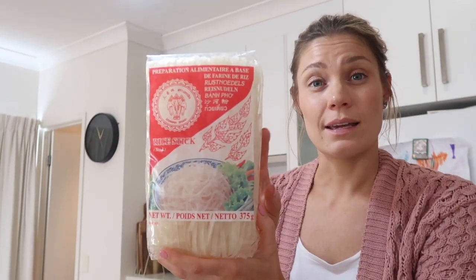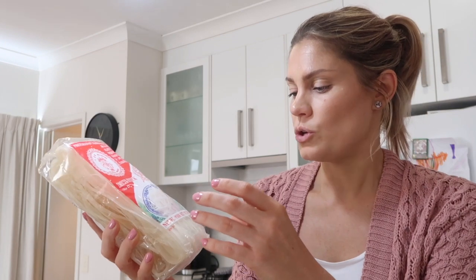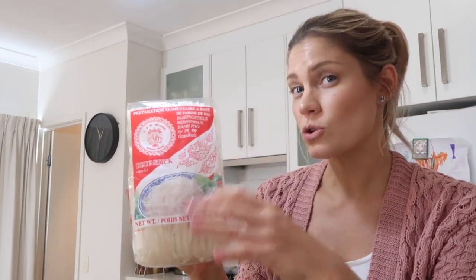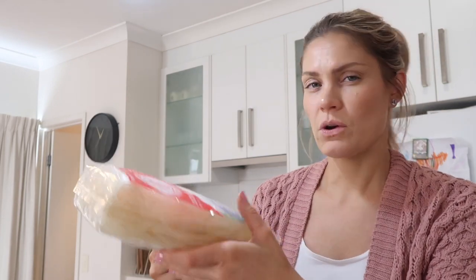You can actually make savory and sweet things out of these. You could make a stir fry with them. You can fry them up and make them crispy once they're cooked. You can make them sweet. You can bake them in the oven. Very handy thing to have.